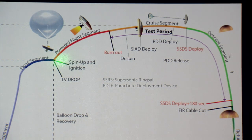And at that point, within a few tenths of a second after being dropped from the vehicle, it fires some spin-up motors, fires its big rocket motor, and accelerates from 120,000 feet to about 180 to 200,000 feet, going at about Mach 4. Once it's going Mach 4, we can then deploy the SIAD.